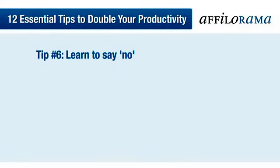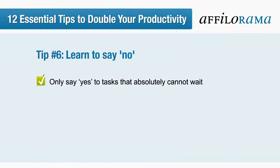Tip number 6, learn to say no. Being able to stay on task for an extended period is vital for getting a good result, but that can't be done if you're constantly getting interrupted throughout the day. The solution is to get ruthless. Only say yes to tasks that just can't wait, or that can be easily completed along with your other goals for the day.